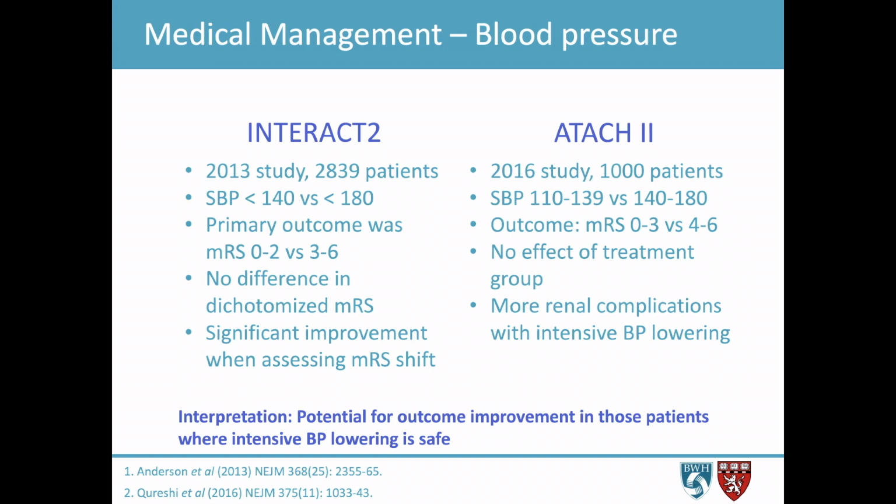However, if they looked at shift across the whole scale, there was a significant improvement in outcomes. In ATACH-2, they found no effect of the treatment group. However, it's important to note that in this trial, even the mild group had relatively lower blood pressures, whereas the intensive group was very, very low. And as a result, they found more renal complications with intensive BP lowering.